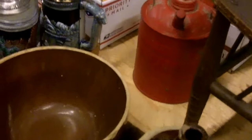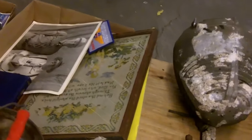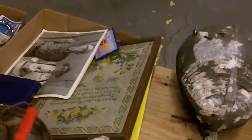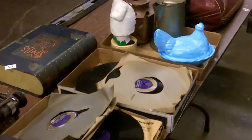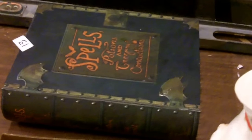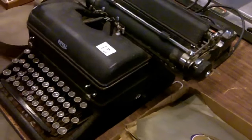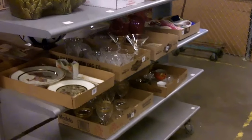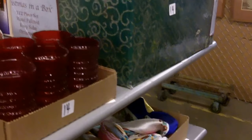All sorts of good stuff on this table. Crockery, steins. Chain or embroidered stuff, camera stuff. Spells, potions, and creepy concoctions. Oh shit, it's a box. Still, somebody will want it. Royal typewriter, Harley, in a box, nice. Glass, porcelain, and china, and more.